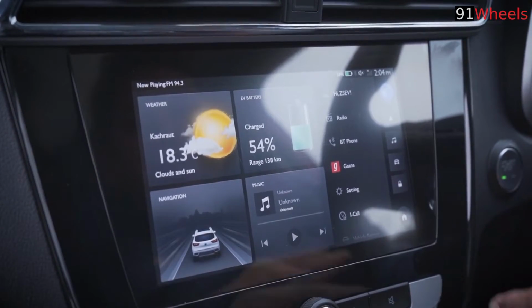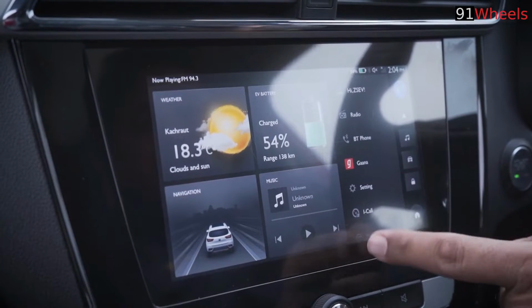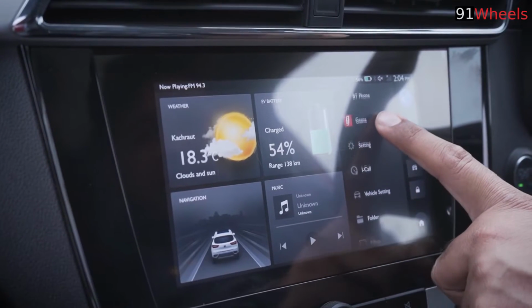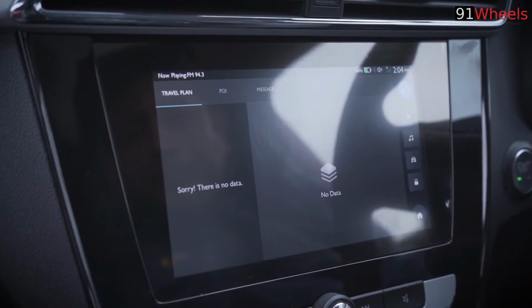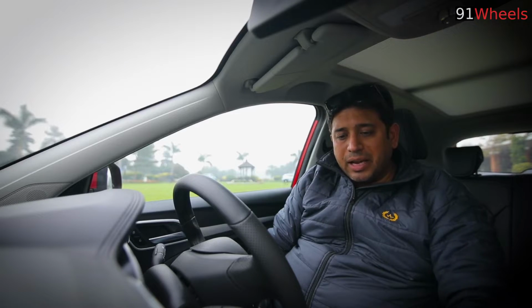You also have shortcuts over here for BT phone or for the Ghana app, for settings. iCall, if I press iCall, it works as an automated call request to the call center. They will call you back within seconds. So let's not press this right now. You have the vehicle settings, the folder, the inbox if any messages have come to the car, which are not here. It's a brand new car as of now. So guys, this is all about the iSmart 2.0.